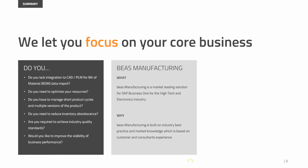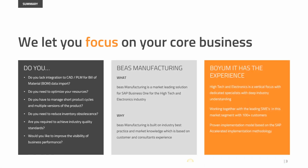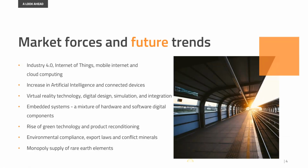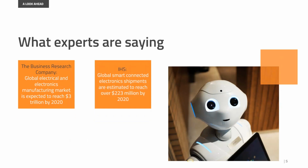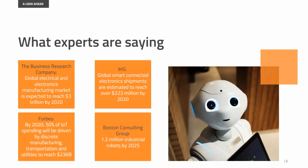What is the why Beas, and then why Boyum IT. For example, you can see that we have in this segment alone 100 customers. Then we have the market forces and future trends. So we know what's going to hit the industry, and that's a slide that you can choose to include or not based on what audience you have in the room. Do you start with high-level discussions about what the future is? And then it also follows with some statistics from survey companies and from consulting companies.